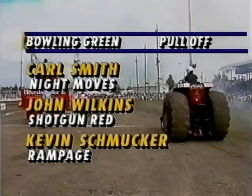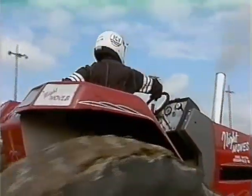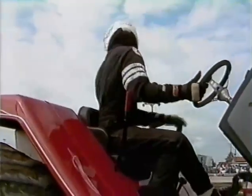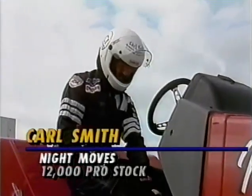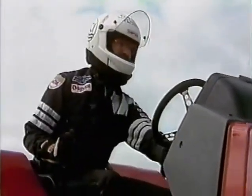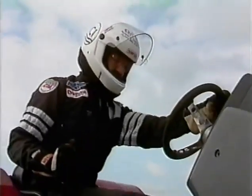Well, it's pull-off time in Bowling Green, Ohio, ladies and gentlemen. The National Tractor Pulling Championships. The 12,000-pound pros come into the starting line. And here's the first guy up in the pull-off. It'll be Carl Smith out of Greenfield, Indiana, with this tractor known as the Night Moves. The Case IH Magnum rolling in here this afternoon. He'll be the one that sets the distance in the pull-off. He'll be up number 1.